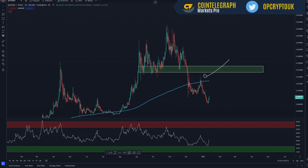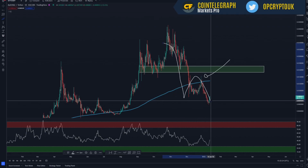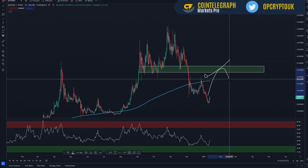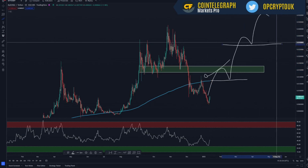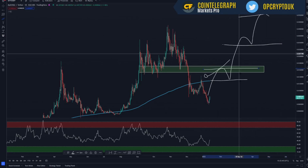Because remember, it's not going to move up in a vertical line. It will move up in sweeps, and it moves down in sweeps. So we've had a sweep here, a push up, and a sweep down. The same will happen on the way up. It'll push up, probably reject off this level of resistance, come back down, retest this moving average 200, and then push up. And it'll just move up in waves. So every time you get to a level of resistance, make sure you sell some, make sure you sell some, and make sure you sell some here.